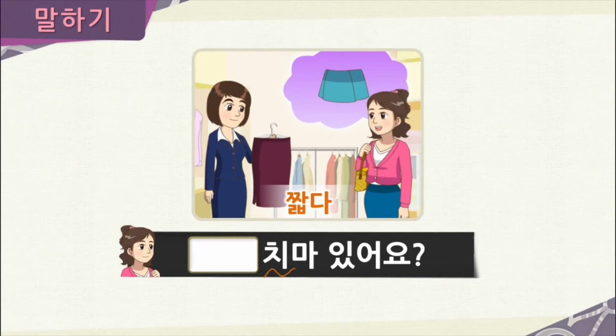We have 치마 있어요, as you can see here. So, skirt. And what kind of skirt are we talking about? Well, if you look up here, we have this word here, 짧다. And as you remember, that means short. So, what do you think would go in the blank here? What kind of 치마? Right, it would be 짧은 치마 있어요.